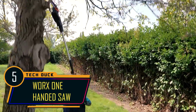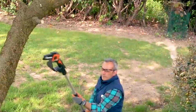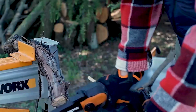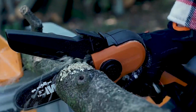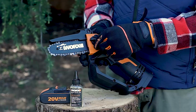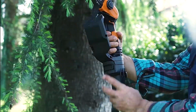Trees and hedges are amazing to have on your property. However, when you don't trim them often, they can disturb the aesthetics of your yard. Luckily, the WORX One-Handed Saw can quickly get them back into shape. It comes in a lightweight and compact design that serves a lot of functions. If you need a tree branch delimbed or a garden plant pruned, this versatile product is up to the task, and since it's easy to use, you don't need to be a professional gardener before you can start working.